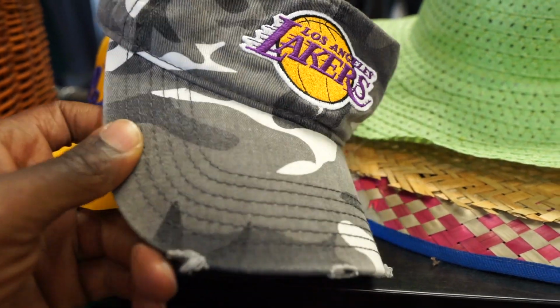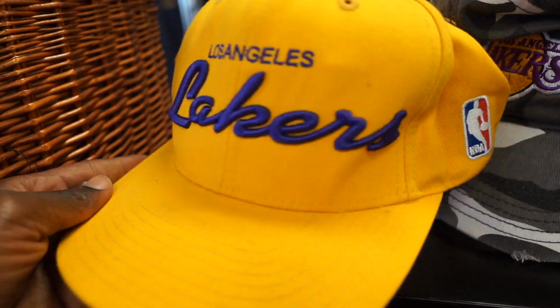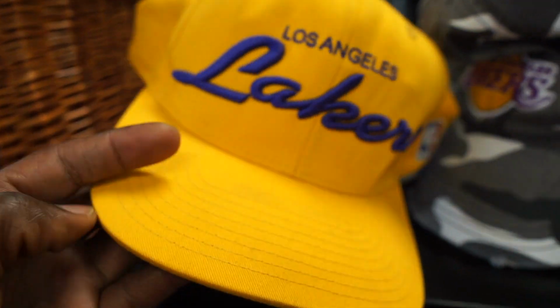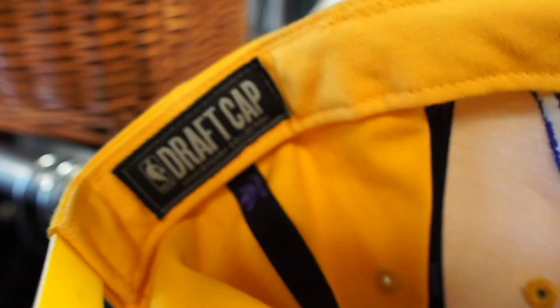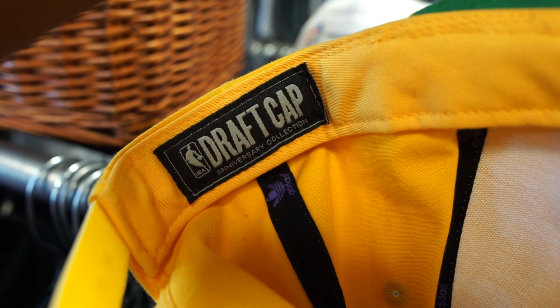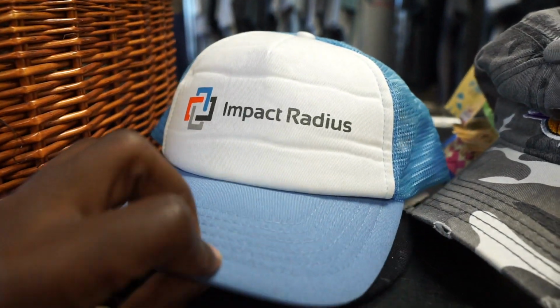Now, one thing that I'm trying to sell more of is hats and just ties and accessories. When it comes to hats, you definitely got to know the brands, especially when it comes to vintage hats. And these two are not vintage, and they probably won't sell for any money for real. But I just wanted to remind you guys, definitely check hats, check ties, and just be on the lookout for certain stuff like that. Because if you're like me, sometimes you might bypass it, but this stuff can definitely bring in some good money.